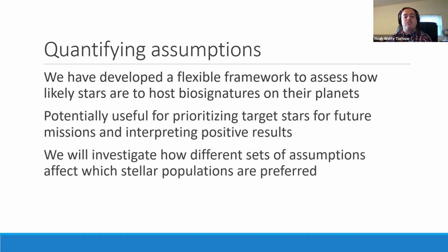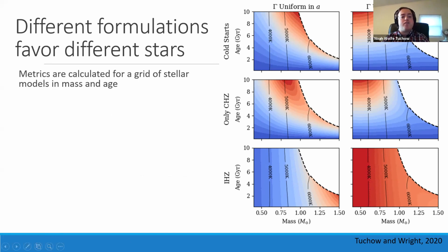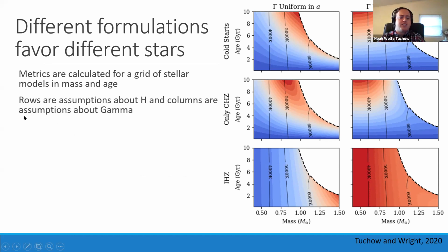So we will investigate how different sets of assumptions affect which stellar populations are preferred by these metrics. Here we talk about how different formulations favor different types of stars. In this plot, metrics are calculated for a grid of stellar models in mass on the x-axis and age on the y-axis. The rows are assumptions about the probability of biosignature emergence, and columns are assumptions about gamma.